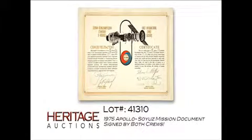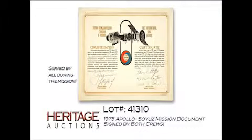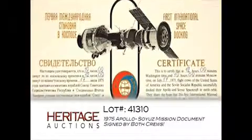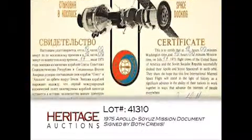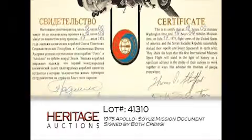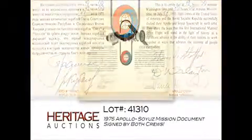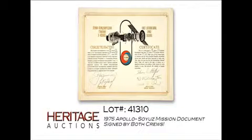Here's your chance to own this amazing autographed Apollo Soyuz test project document titled First International Space Docking Certificate. This proclamation, known as the Space Magna Carta, is a statement of mutual cooperation between the U.S. and Soviet Union and commemorates the very first docking of Soviet and American spacecraft in 1975.